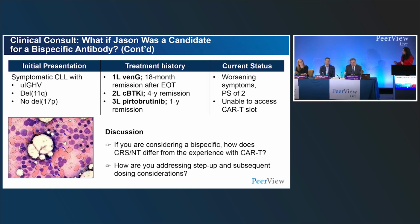Now, bispecifics are a little different than CAR T. And maybe I'll punt this to Meg since she talked a little bit about liso-cel, but do you see a difference in CRS or neurotoxicity between bispecifics and CAR T cells?